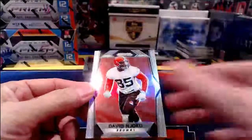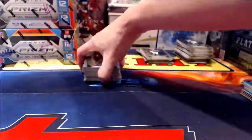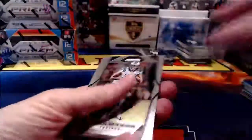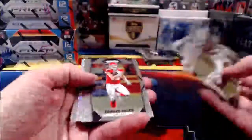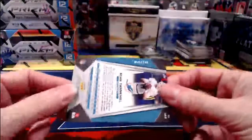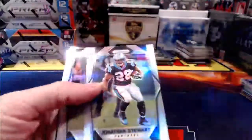Chris Godwin, David Njoku. We've hit both of those a couple of times on the refractors. Of course, most of our rookies are refractors, so there's that. Tevin Coleman, Danny Woodhead. Ryan Tannehill to 149 for the Dolphins. Rodney Adams, Tariq Cohen, Jonathan Stewart, Darren Lee.